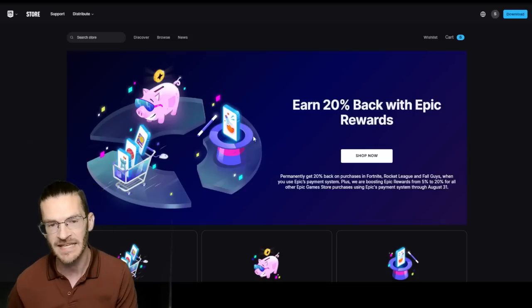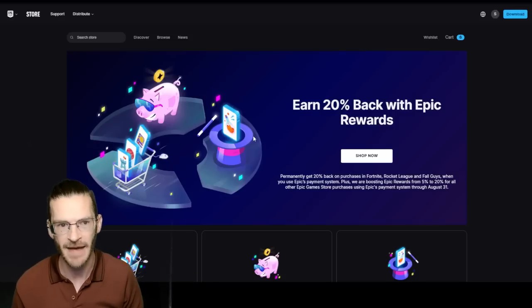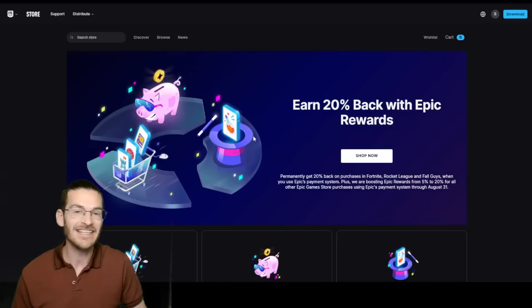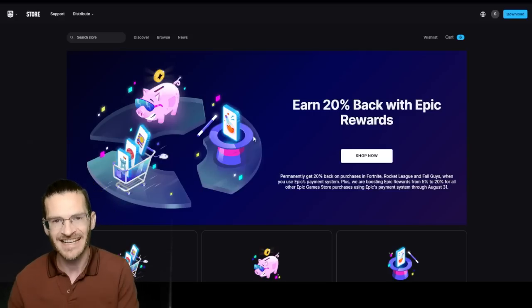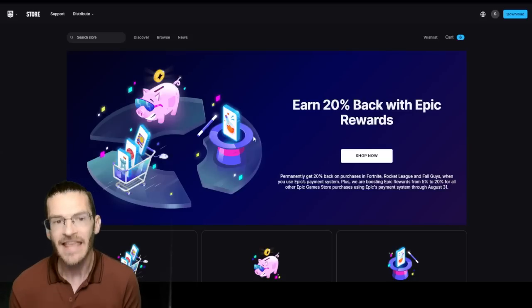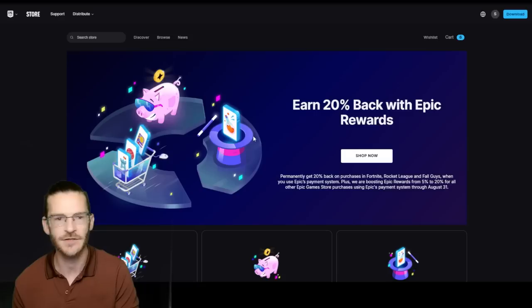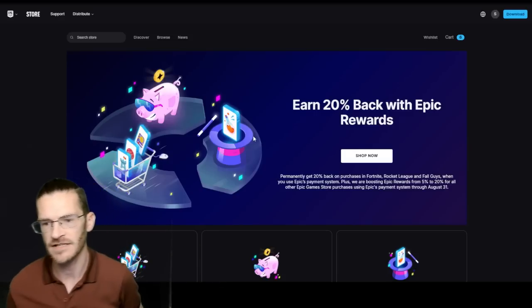Now, what rewards means is if you buy anything on the Epic Game Store, you will get that percentage back in credit on the Epic Store. So it takes a couple of weeks to get that credit, but then you can use that credit against future purchases. So if you're buying something on the Epic Store and you think that you will ever buy something on the Epic Store again, this is basically like an additional sale because you can take that 20% credit and put it against future purchases on the Epic Store.